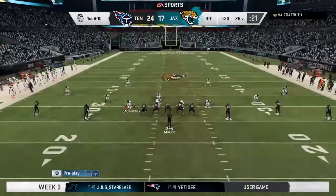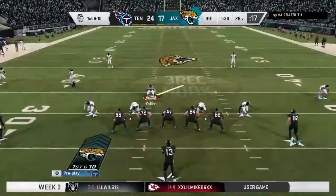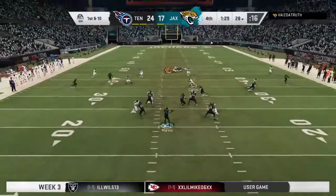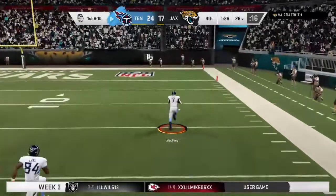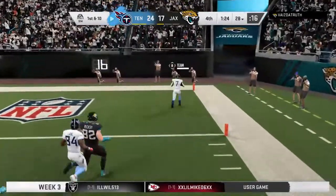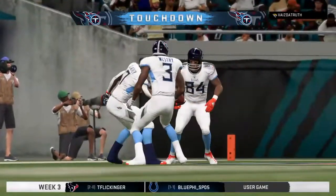The Jacksonville offense set to begin their next drive. They're down here in a one-score game, but the time, it's a factor, but it's not a huge factor. And, a crusher there as it's intercepted. Picked off near the 32. And he's going to score. It's a Titans touchdown.